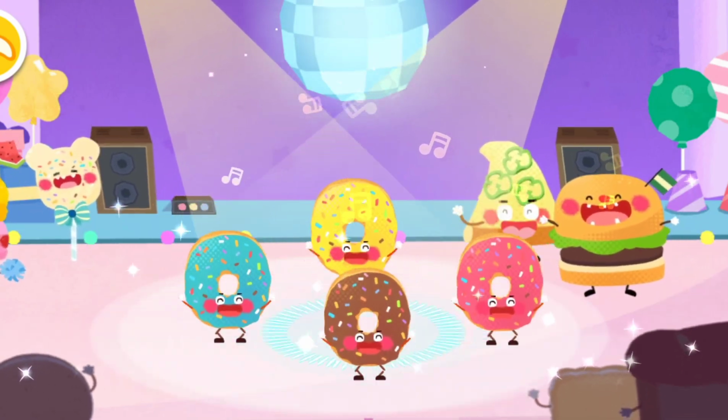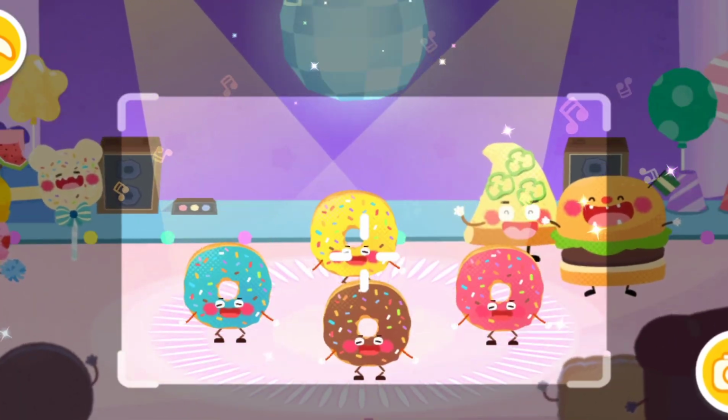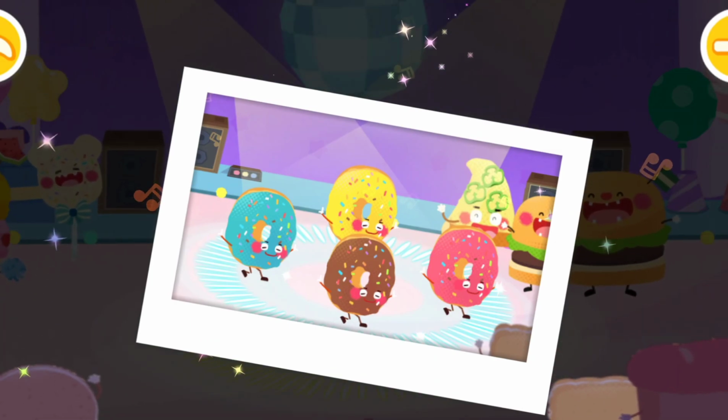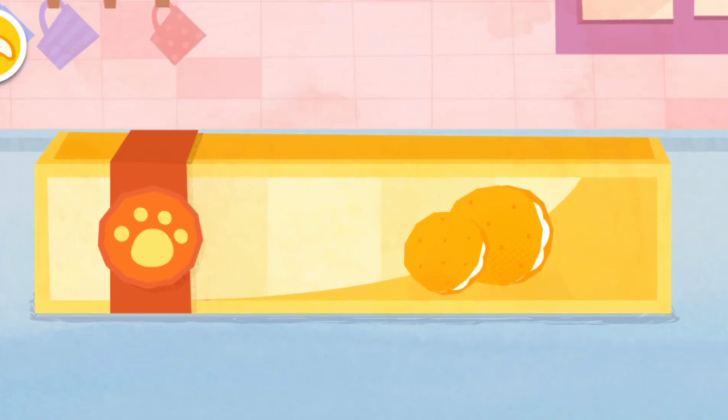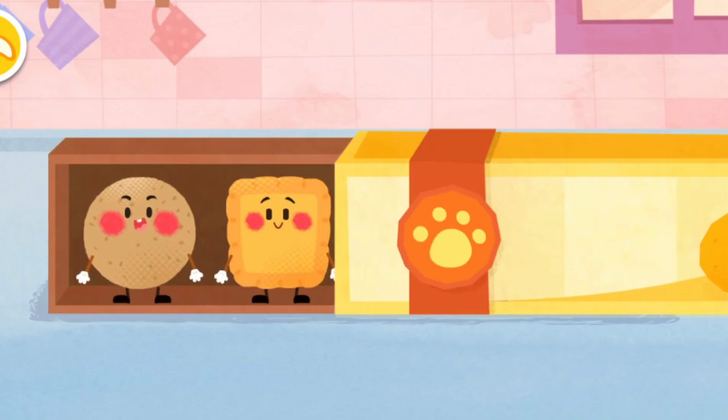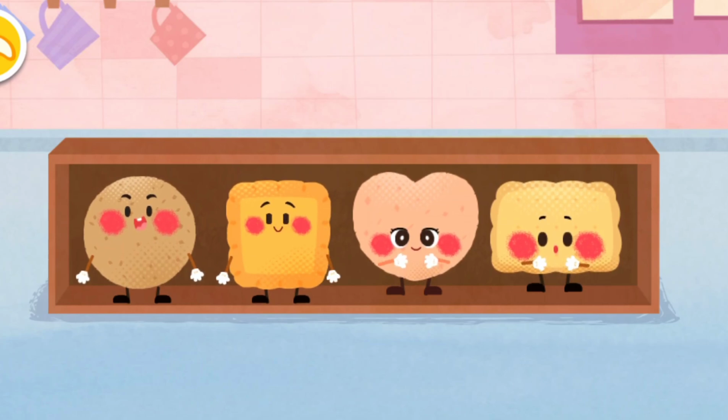The food party is starting! Though donuts are delicious, don't eat them every day! What are they? They are 4 small pieces of cookies!